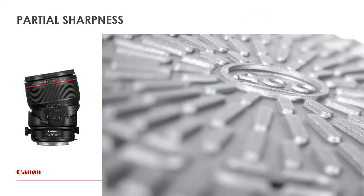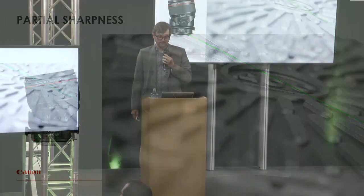But if you want to highlight some parts of the picture or of the film, you can use partial sharpness, like I think it's a 400 that you can read in the middle, and the rest is unsharp. So this is really very useful for selective sharpness, these kind of lenses.